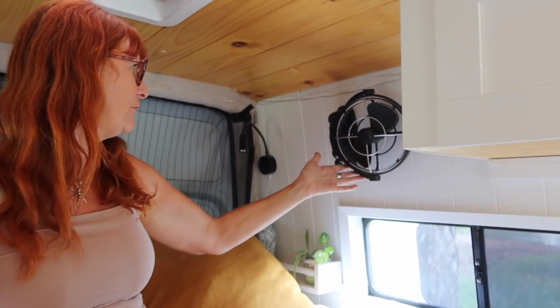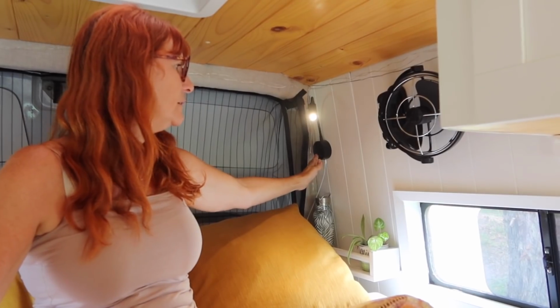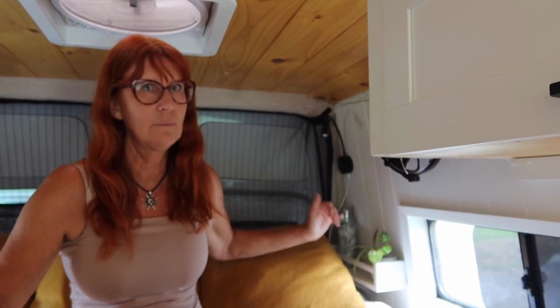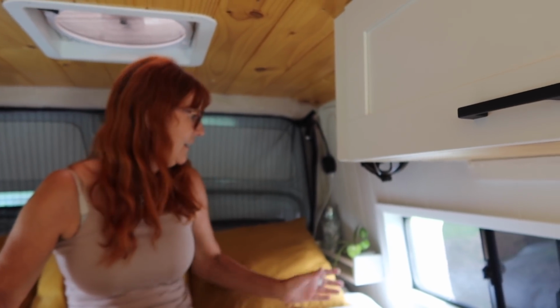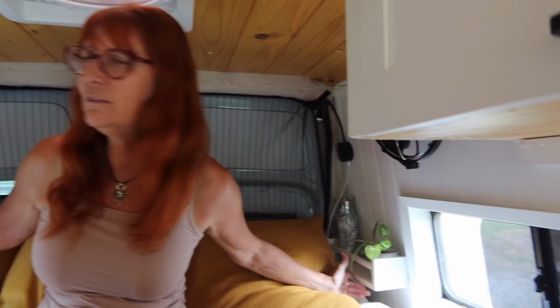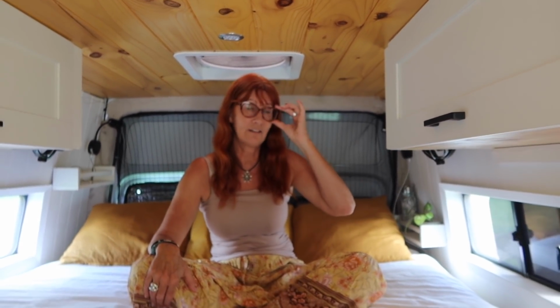We do have up here on both sides Sirocco fans and also these bed lamps, which also have another USB charging port there, so we can charge our phones while we sleep. We all know how important that is, right? We've put these little shelves on either side. I have mine down low. Nigel likes his up higher. And this is where we can just put our water bottles, our phones, and of course our glasses at night.